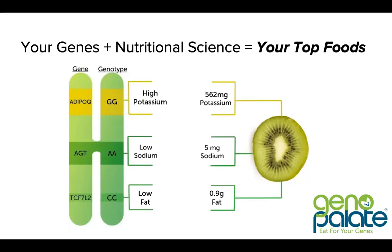Once we know your genes, we can help paint a picture of what that may look like in real life. You can think of this as your genes are the blueprint for building the house, and your phenotype is the actual house and what it looks like. We help to put your genes into practice by recommending foods that best match your genetic recommendations.